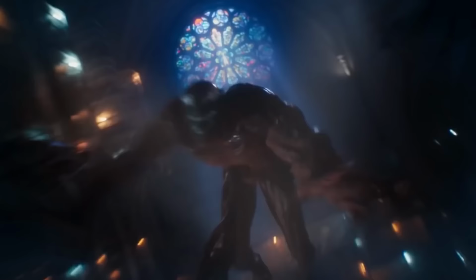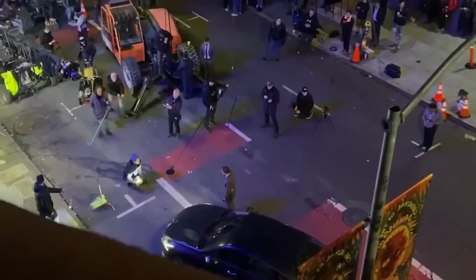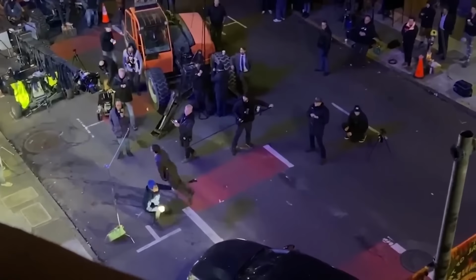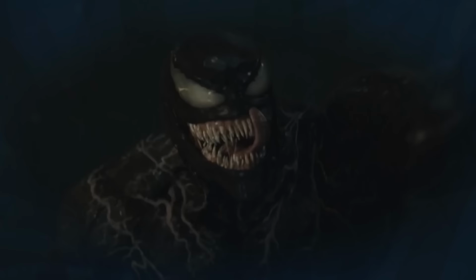These tendrils have a total life of their own in this shot, but behind the scenes, the Carnage arm grab looks pretty different. Instead of real tendrils, wires and harnesses did the heavy lifting to make sure the cameras captured what they needed. The restricted spin around while being held by wires looks far from comfortable to deal with, but it was well worth it considering just how epic the final result looks.